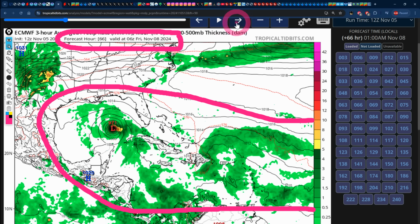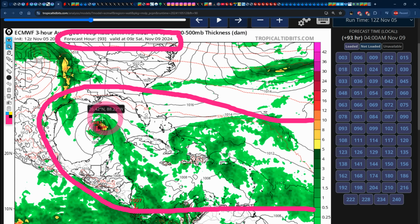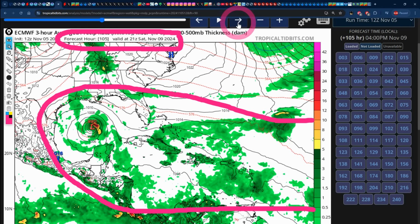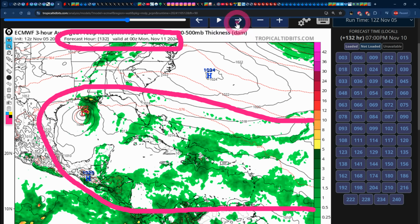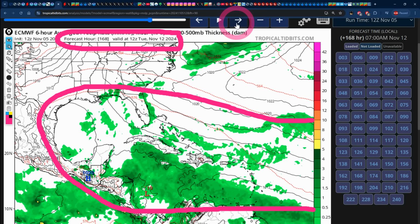Continuing out in time, we see what exactly is taking place. Rafael definitely heading into the central portion of the Gulf of Mexico, and more than likely whatever happened with this system seems to be coming into portions of the Bahamas, if not Cuba. And we see that there's a lot of moisture that's expected across the central to the eastern Caribbean either way. Let us quickly wrap this up at the next 168 hours, and we'll stop it right there.